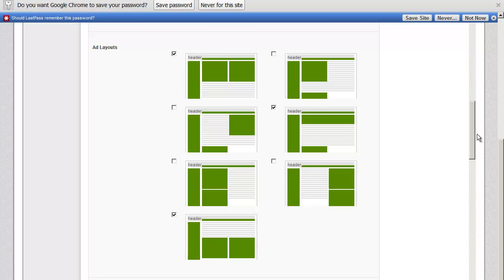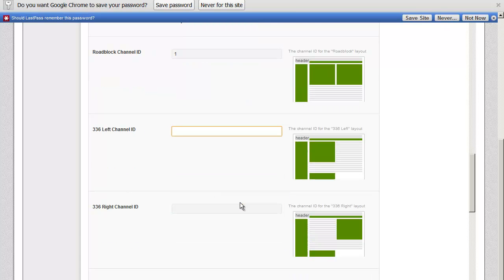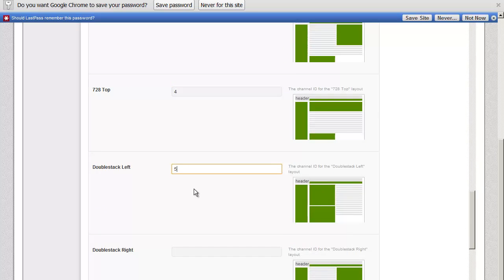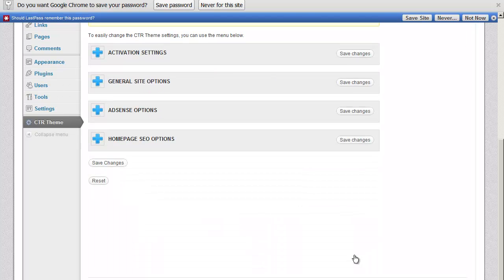Right, and we can use ad channels to track the performance via AdSense. Now, I don't know how we can track these because I haven't read the full PDF on the settings for this. So what I do for now is I'll just give them a number, and for some kind of tracking that I can look at later, then I will. I only started using this theme a couple of weeks ago, and I still haven't had time to go in and check the proper PDF. I just set it up as I need it and move on.